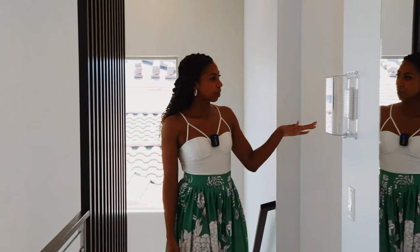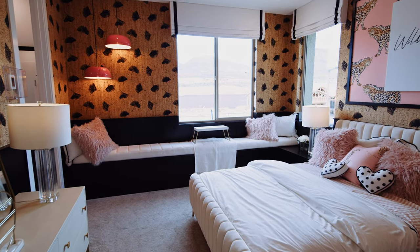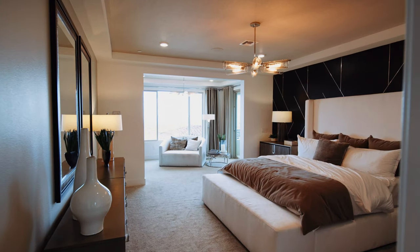We have your bedroom here with its own bathroom and then the laundry room. We have a loft and then all of your other bedrooms to the opposite side of the home, but I want to show you the primary bedroom. Let's take a look. This is a nice size primary bedroom.